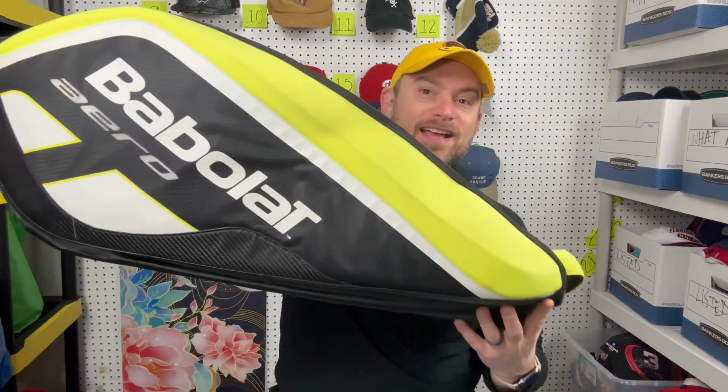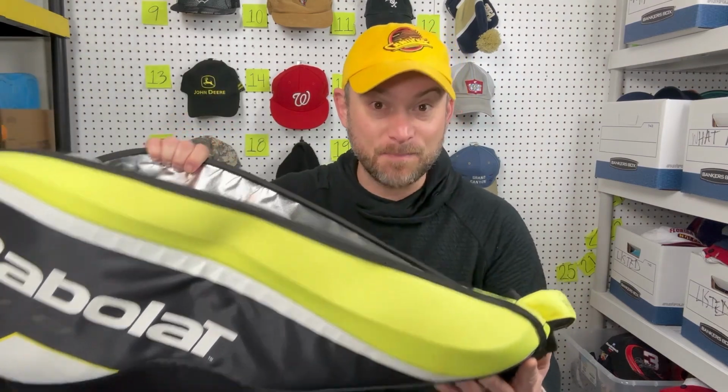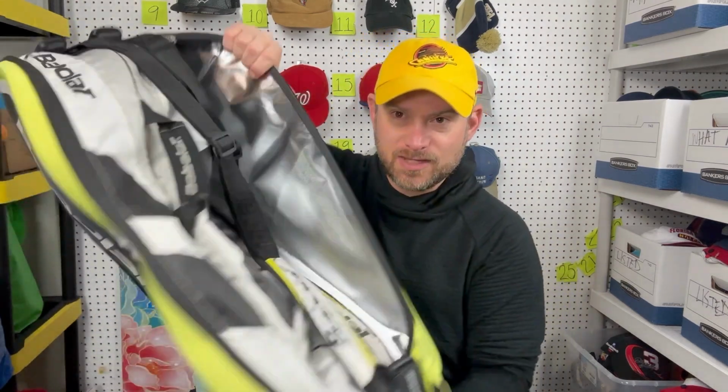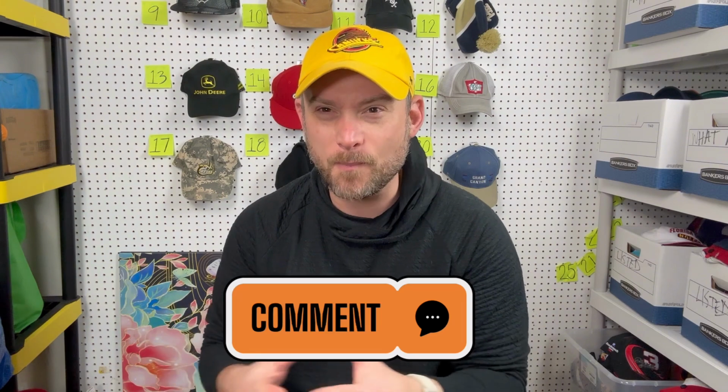Now, to sweeten the deal on those rackets, because you know you're at a garage sale, so you gotta hustle. You gotta try to make those steals and deals. When I bought those two rackets, the guy threw in the Babolat Aero tennis racket bag as well. This bag here, it's huge, it's insulated, it's like a backpack. Those can sell for up to $60. So I'm hoping to turn that $30 into about $180 in total sales. Drop in the comments and let me know, how did I do on that garage sale buy?